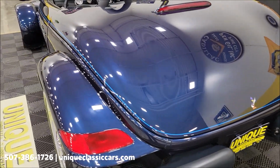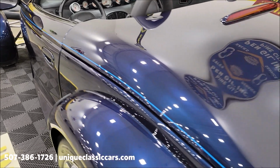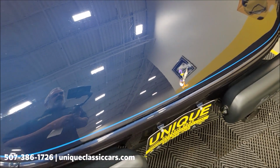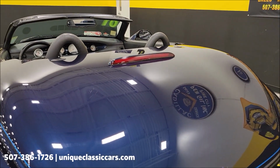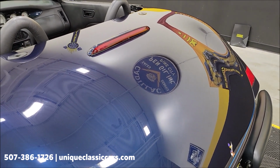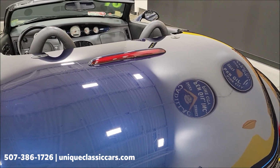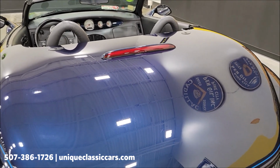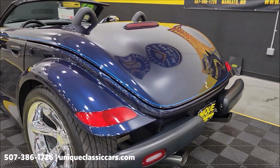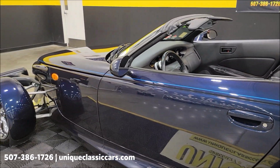Take a look at the rear. That light blue pinstripe to set it off, and I believe this was just a decal that was just stuck on. If you don't like that, you want to take it off, feel free to. I'll leave it on there and let the next owner be the decision maker on that one. All right, look at the reflection coming off of that paint. So again, you can see it's got a nice reflection, shines well. You're not going to see them like this all the time, I guarantee you that.